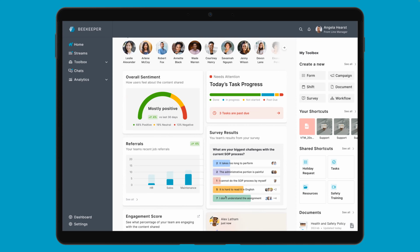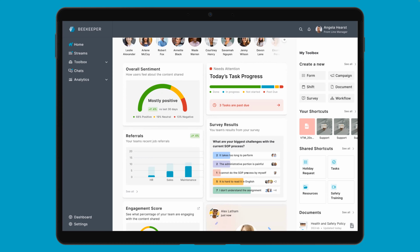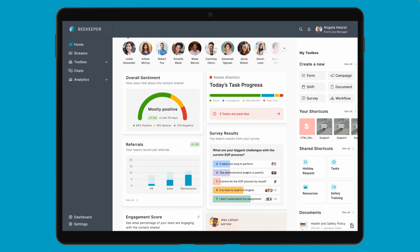And at the moment, all paper checklists are written in English, but the company that Angela works for is very multicultural. So naturally, it becomes essential to have checklists that are understandable by everyone. We've seen this a lot in our customers. Language can be a really big barrier, and Beekeeper wants to help those workers understand the work that they need to be doing.